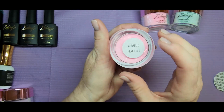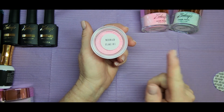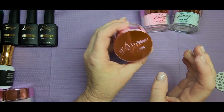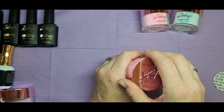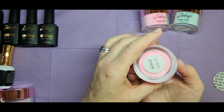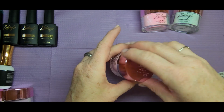And then yeah, this is from the Mermaid Flake. I have three, and I did put one in my giveaway. That was like the orangey color. So yeah, I have the yellow, the pink, and the green, I believe, or the blue. Yeah, look at that, how pretty. All that shimmer, I love it.